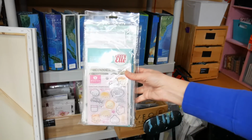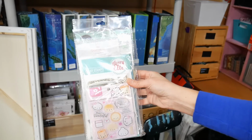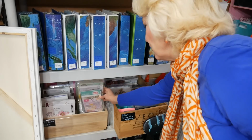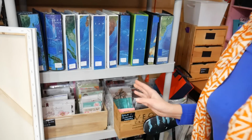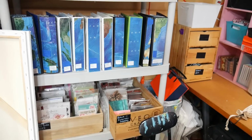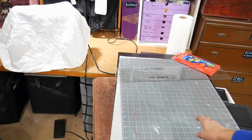So I have sushi stickers and sushi stamps and sushi washi tape, and I just put it all together in this pocket, so when I go to make a card, I have all those themed things together, even though they're not from the same brand. It works for me. So all my stamps are there. When I'm going to make a card, I just go here. I usually set my binder down here on this mat, and I pull out the stamp sets I need.